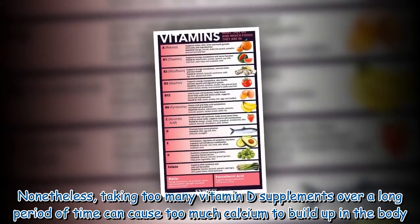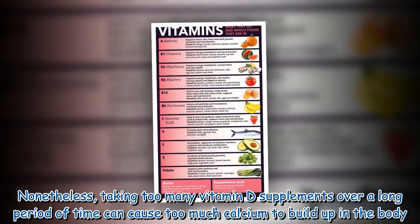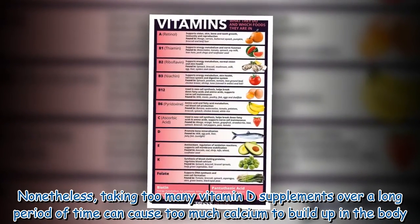Nonetheless, taking too many vitamin D supplements over a long period of time can cause too much calcium to build up in the body.